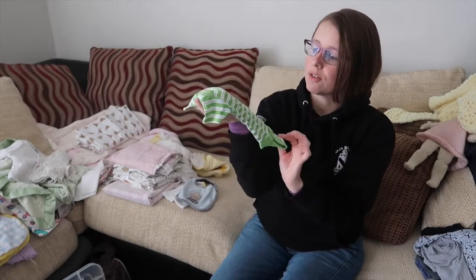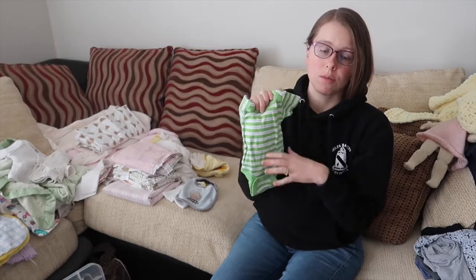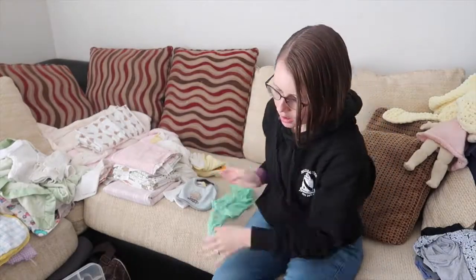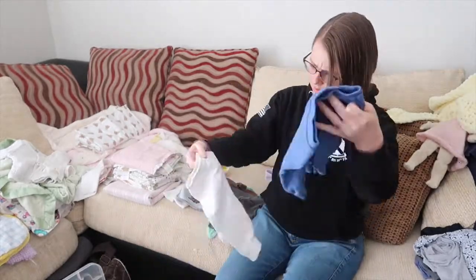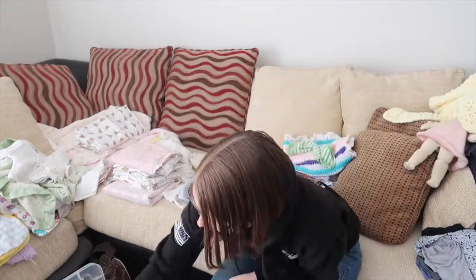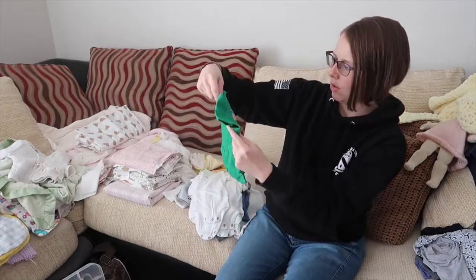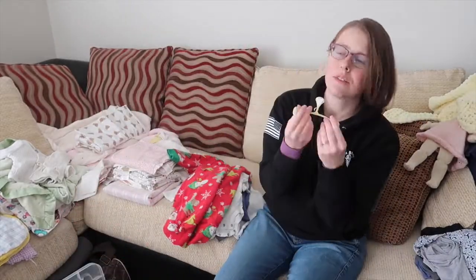My first swam in this. It was way too big on her. All my girls have worn this. I'm definitely keeping this. Going through these baby boy clothes was very emotional for me. I was surprised. I thought I would really want to keep all my girl clothes, and it was much harder to give away my boy clothes, even some of the things that my girls hadn't even worn at all.